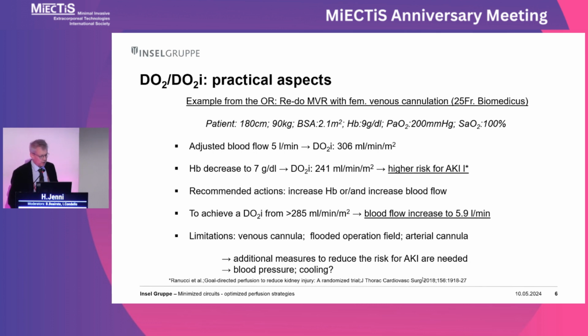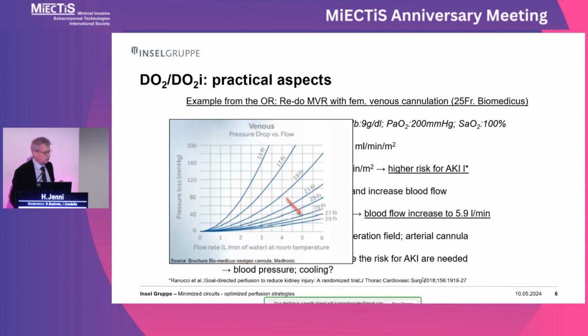What can I do? I have two actions. I can increase the flow, or I can add red cells. So I calculated that if I want to achieve, with a hemoglobin of 7 for this patient, a DO2 of more than 285, I have to increase the flow to 5.9. I forgot to mention this patient is cannulated femorally. We have a 25 French Biomedicus. Now the point is, if I have a cannula of 25 French in this patient, I will never be able to increase the flow to 5.9. So I'm really a bit trapped as a perfusionist. It always sounds easy. You could just increase the flow, but I have no option to increase the flow.